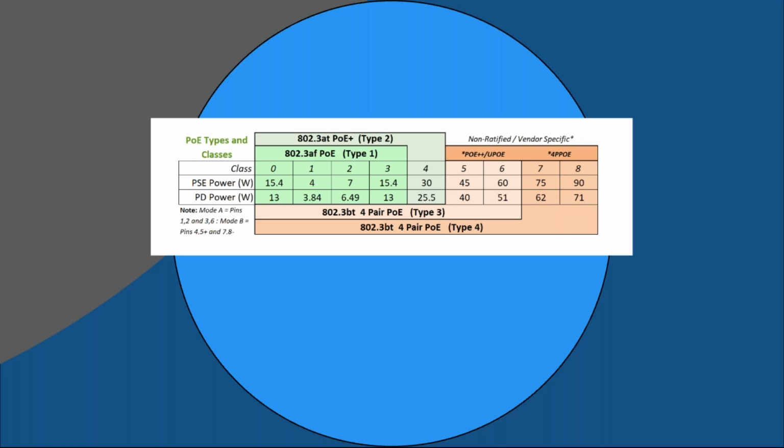You can still have a BT at 60 watts, but that would be what we would consider a type 3 or up to the 60 watts. So there are other proprietary PoEs. It's not a standard, but like UPoE or 4PPoE would be for like your Cisco or others that they designed. They are vendor specific, but we deal with all of the standards and passives.